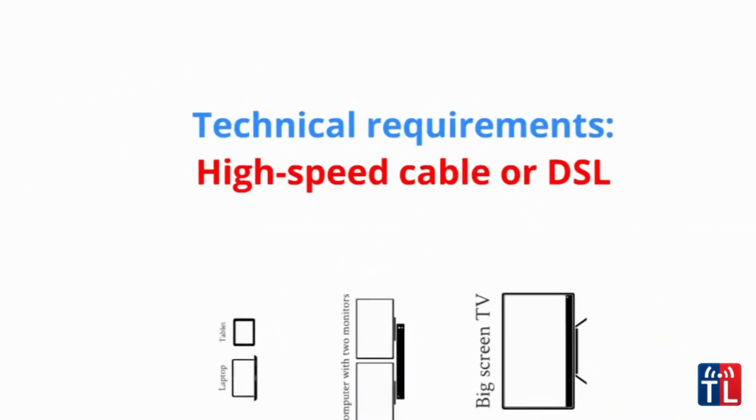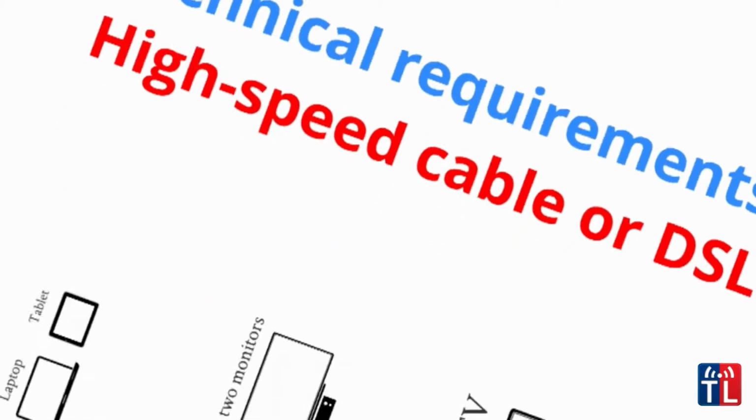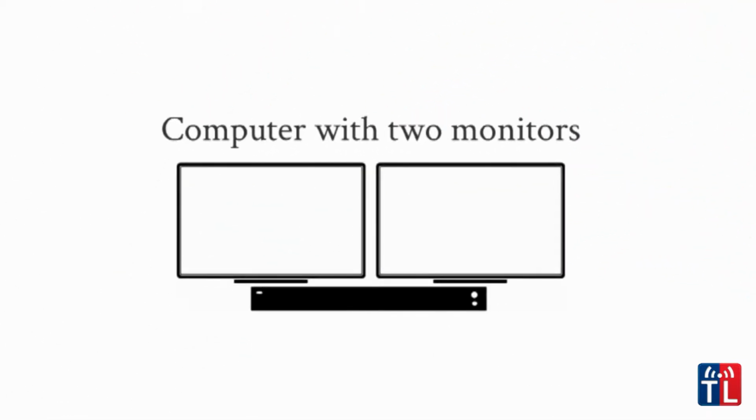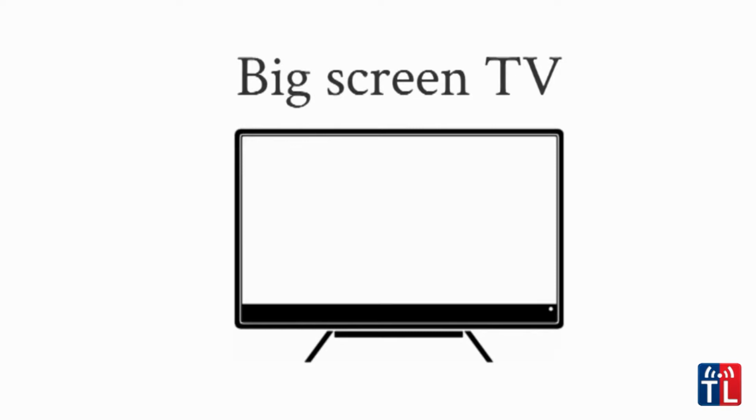The technical requirements to experience TrainLive are fairly modest. First off, you'll need high-speed internet access, cable or DSL. Next, you'll need a computer, ideally one with 2 monitors so you can separate your class views and labs. You can also use a laptop or tablet as a second screen, or also just use one big monitor. You can even use your TV.